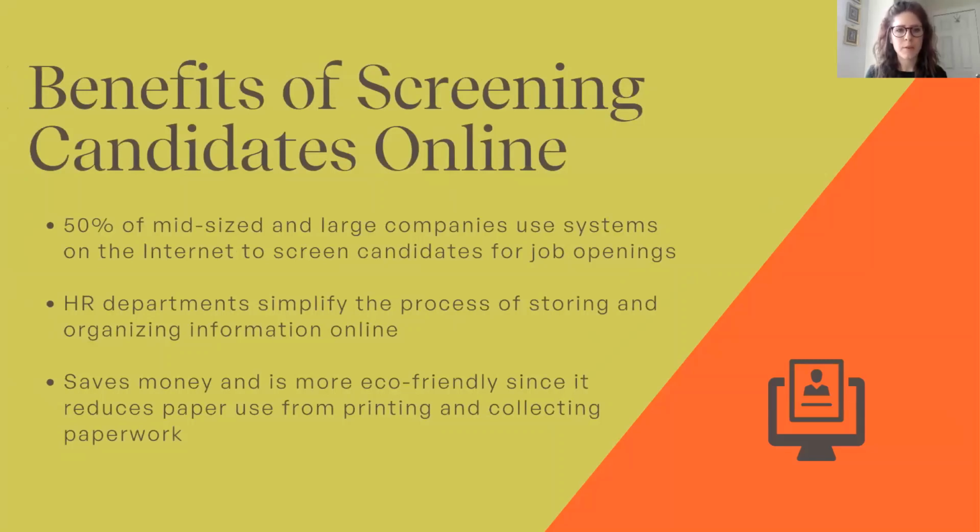So let's talk about the benefits of screening candidates online. 50% of mid-sized and large companies use systems on the internet to screen candidates for job openings. HR departments simplify the process of storing and organizing information online, which makes it easier, a little bit more efficient, much more efficient. And this also saves money and is more eco-friendly since it reduces paper use from printing and collecting paperwork.